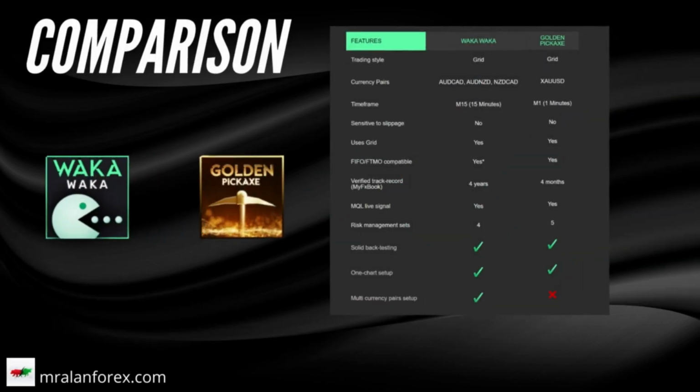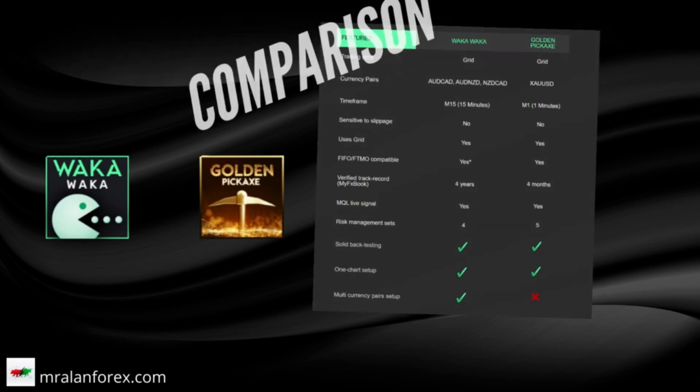More on that later. On this slide, I've pulled down the comparison of the two trading robots. Essentially, Golden Pickaxe is the same trading robot as Waka Waka, but optimized for gold only. Waka Waka trades 3 Forex pairs. These pairs are the ones which tend to revert to the mean, which makes them ideal for this type of trading. Golden Pickaxe trades only the gold pair. The only other thing to note is that they trade on different time frames. Waka Waka trades 15 minutes and Golden Pickaxe the 1 minute.